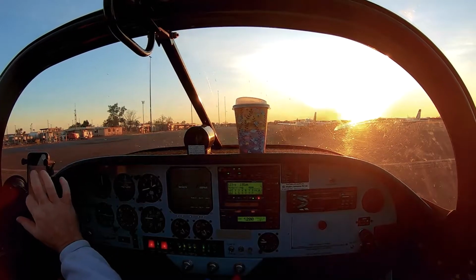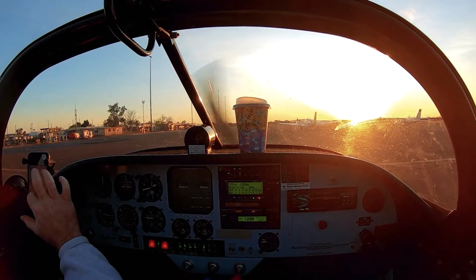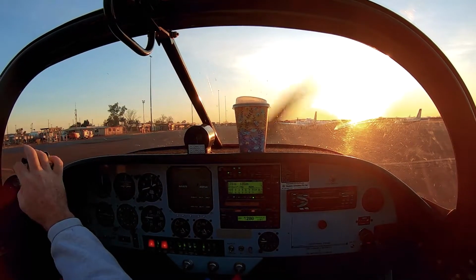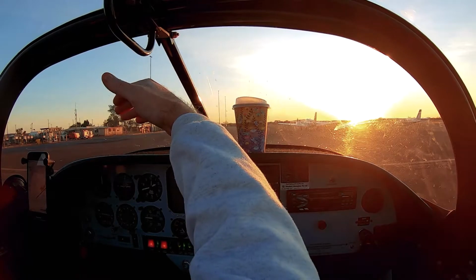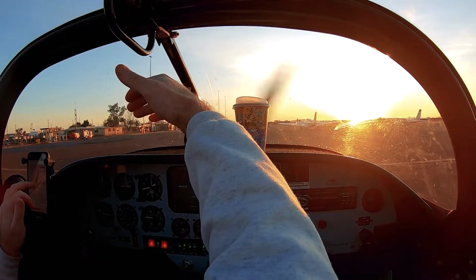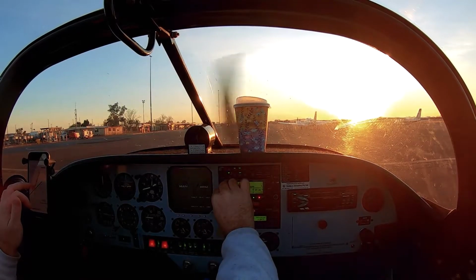Cool, so there's no real considerations there for us. We are already tuned up onto Newman traffic. So just going through a quick radio setup here. We're on area frequency, that's 123.4. Contact me now on 122.4.